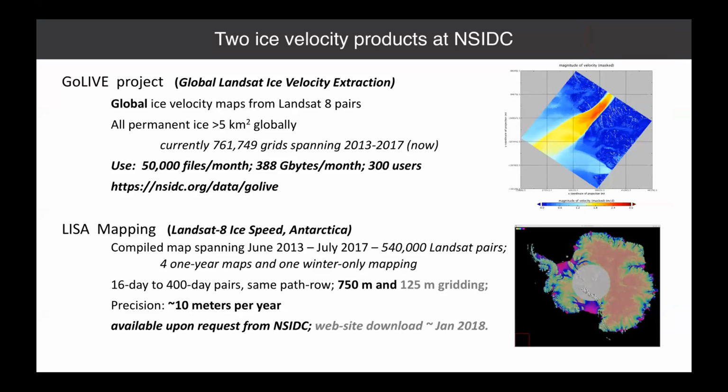GoLive has a couple of products. I mean, we have the individual mappings. That's an unusually good one of Bird Glacier there in the upper right. And then in the lower right, I'm showing one of our Antarctic mosaics, which we're about to put online. That's available by request right now, but we're going to have that online as a product fairly soon. And right now it's at 750 meter gridding, and it'll be 125 meter gridding, probably before the end of the year. We're working on getting that running on our supercomputer at University of Colorado.